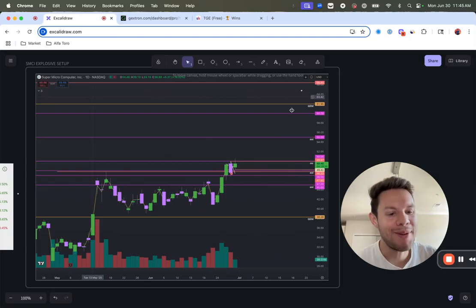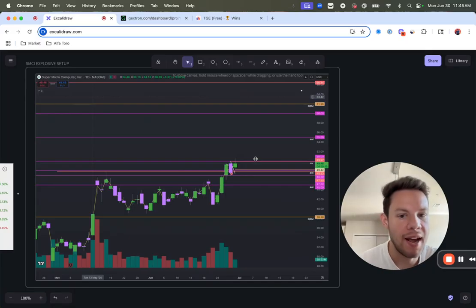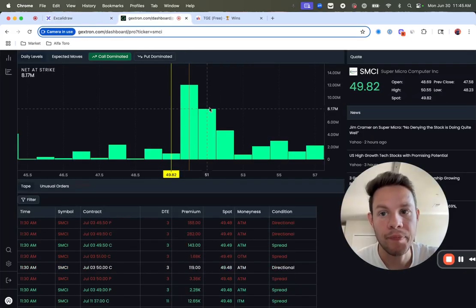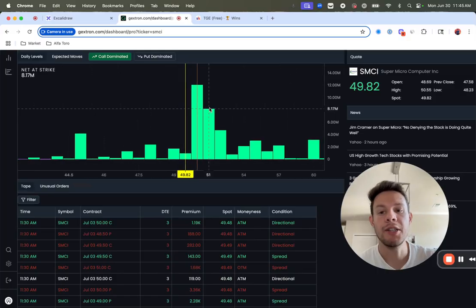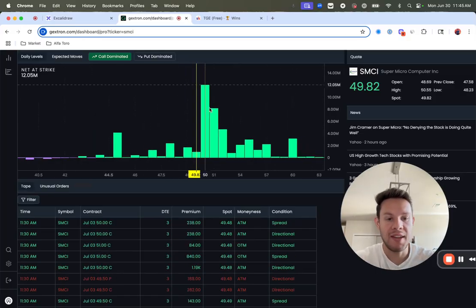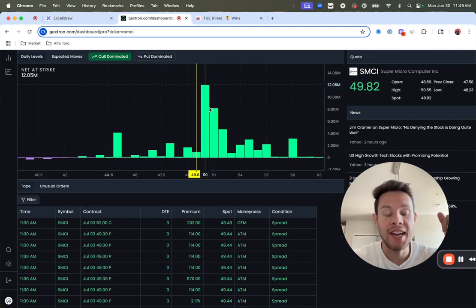The question is, where am I getting all these levels? How do I know? Am I looking at past data, historical 4-hour time frame, daily time frame, weekly? No. Actually, I'm getting all my data from our tool called Gextron. Gextron literally grabs the entire market option premium for a given security, analyzes it, and says, here are the best key levels, because this is what's being forecasted by participants.